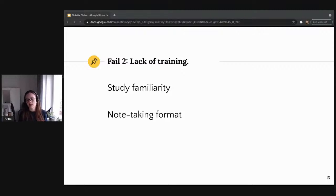So, for example, a designer who was involved in preparing the whole usability testing and knew the hypotheses that we were testing and the parts of the app that we were focusing on had a much easier job in this respect. And the second problem in this usability testing was insufficient familiarity of the note takers with the note-taking format that I came up with, because I came up with quite a complex system.